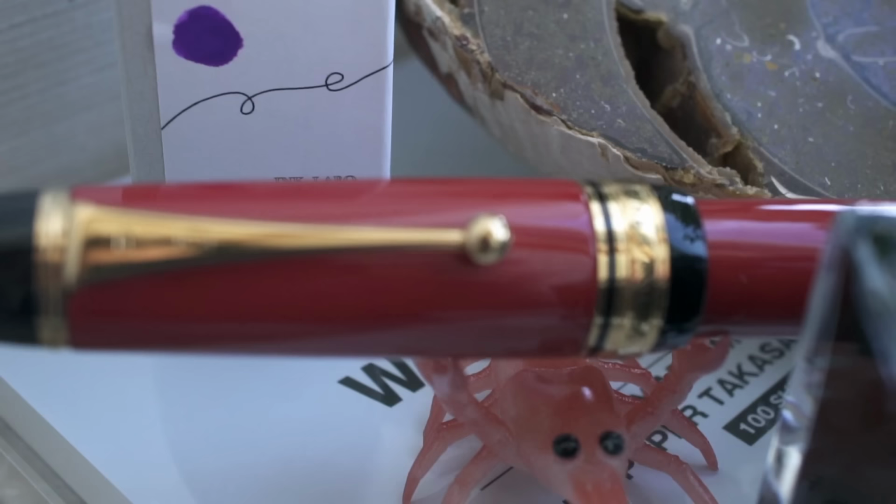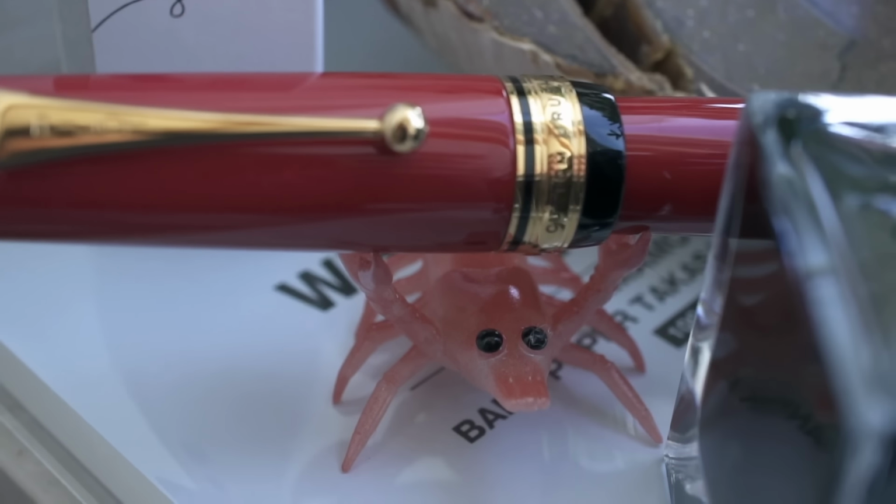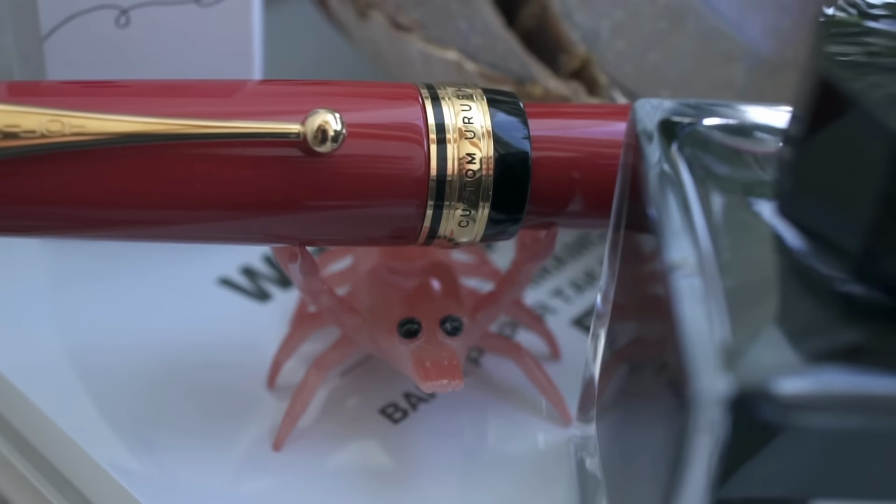21 reasons why the Tokyo International Pen Show, otherwise known as TIPS, is the greatest pen show on earth.